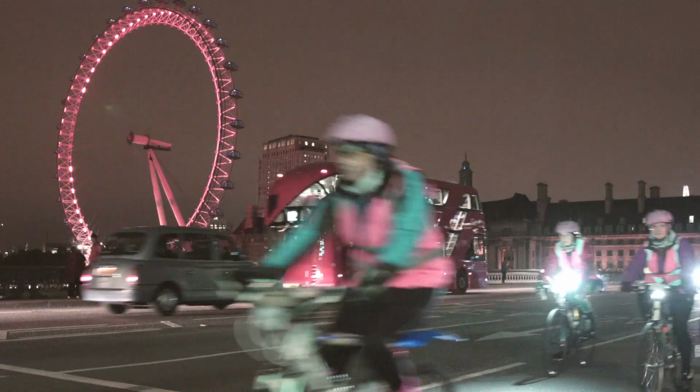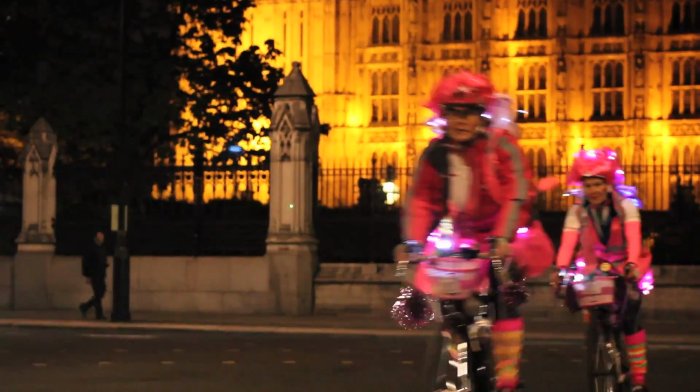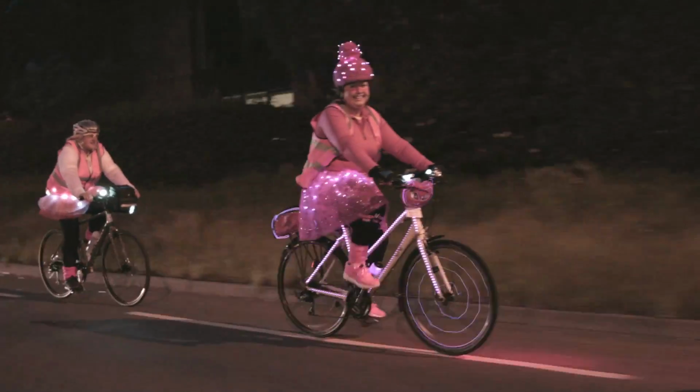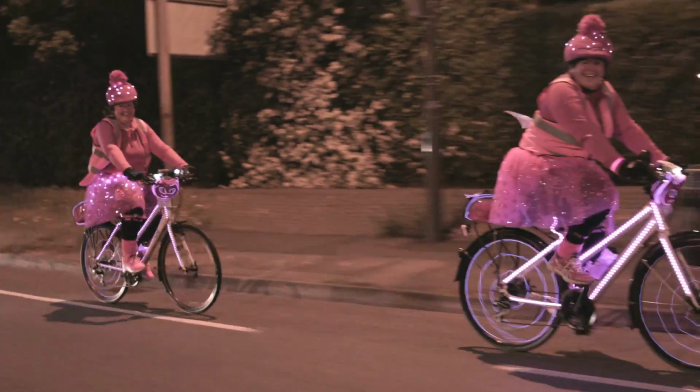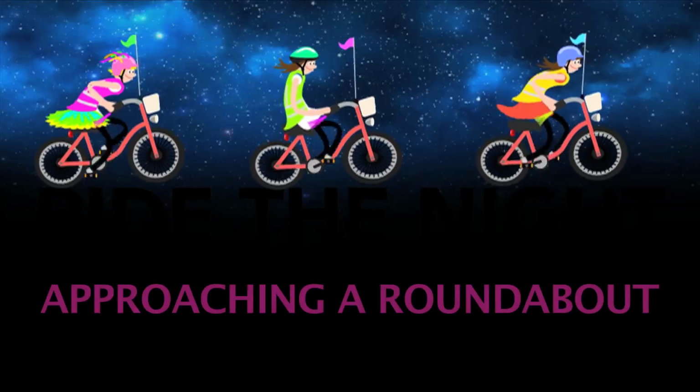London is one of the busiest cities in the UK. During the ride, the roads may be quiet, but still live. We've put together some examples to show you how to negotiate difficult junctions you may experience.